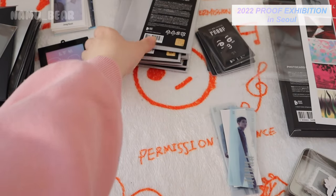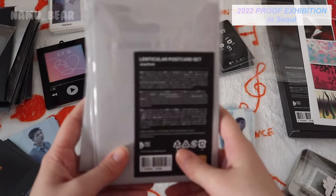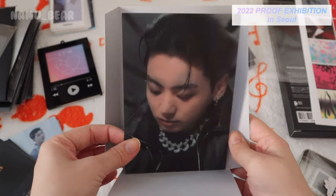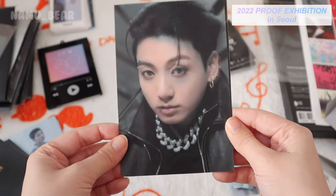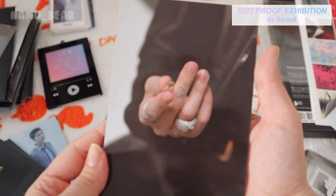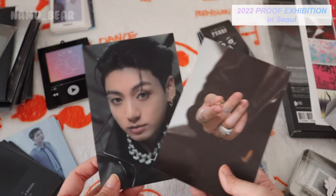And then the last thing that I got are the lenticular postcard sets. Again, I'm sure you guys have seen all of them already because they kind of went viral, but let me show you guys all of them individually. So when you open it, it looks like this. And then, oh, Jungkook, hello. So you just move it like this. And then this is the back. And it also comes with a postcard of their hands. So they all have their hands on a postcard. These are exclusive to the exhibition, but I'm sure they'll be on Weavers eventually, question mark.